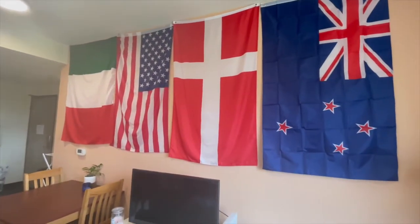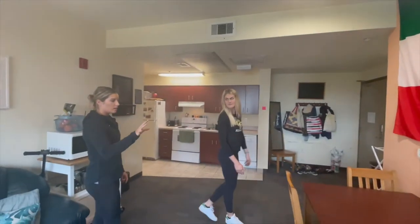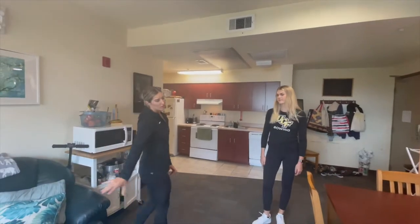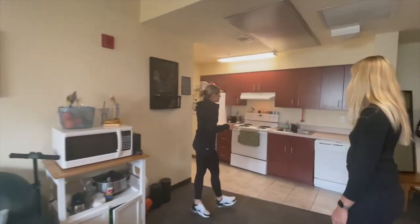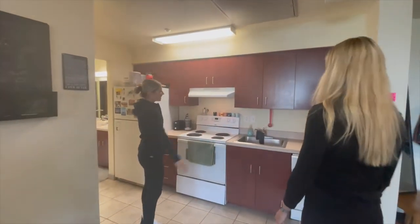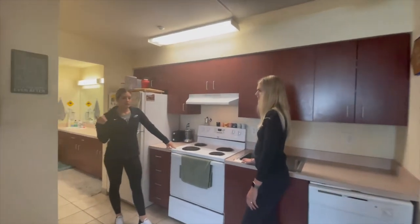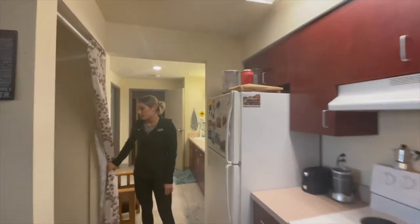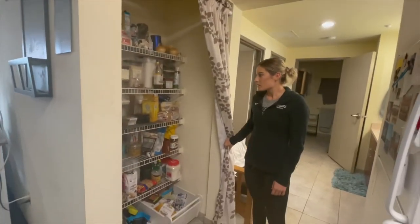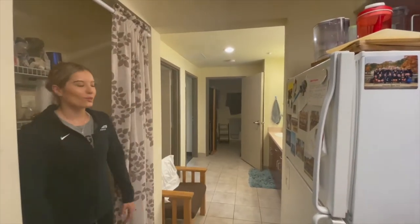Over on this wall, we've each got our own flags up here just to make it feel a little bit more like at home. Each lounge does come with the table and chairs, but we've added our own couches because it's a little bit more comfortable. And then over on this side, you can see the kitchen, beautiful clean kitchen. We do all our cooking out here when we're not having meals at the dining hall. And we make sure our shelves are always stocked up here in the pantry. Lots of yummy treats in there, and then our fridge too around this side. And I'm gonna pass it on to Julie to show you through the bedrooms.